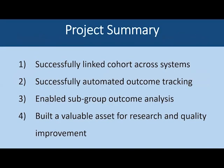So in summary, we've successfully linked the cohort across the data systems. We've successfully automated outcome tracking, including mortality and readmission rates post-discharge that were not available prior to this project. And we've enabled subgroup analysis of the mortality and readmission rates. And finally, we built a valuable asset for research and quality improvement.